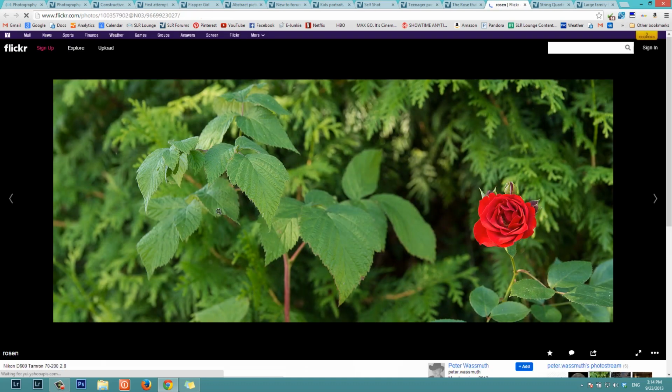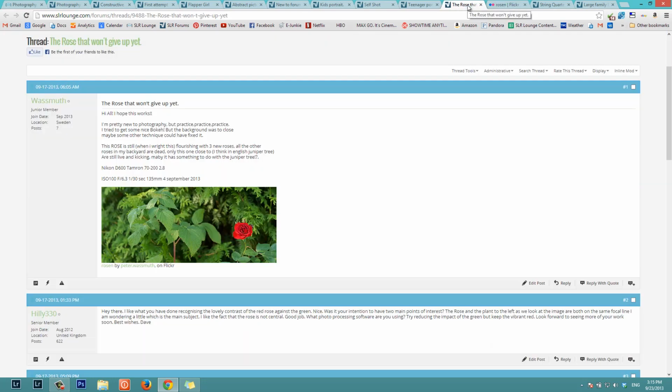Now, I want to see what this image looks like. This had to have been on a tripod. Let me go back and check this out. Does it say it's on a tripod? Let's see. This rose is still flourishing with, okay, the backyard, only dead one, in juniper tree. Okay, it doesn't really say. I don't know. Trying to get some nice bokeh, but the background was too close. Maybe some other technique could have fixed it. That's great. I should have read that first, because now I know what he's going for.